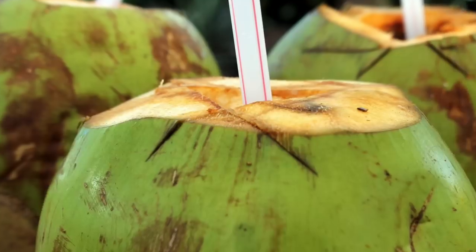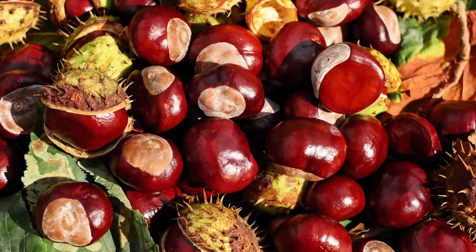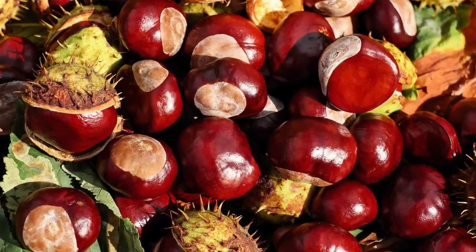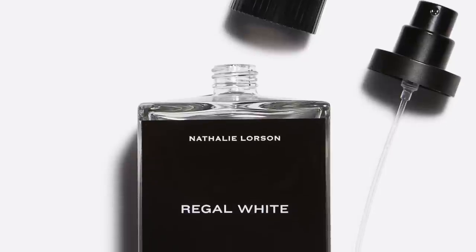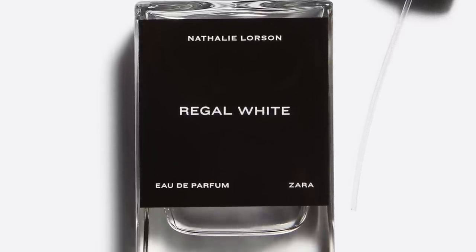Notes include coconut water, vetiver, figs, ambroxan, chestnuts. Those are the only notes they credit. I've smelled these before, and I'm going to smell them on camera for you guys. I've ranked it this way based on how I prefer them, and I've ranked Regal White at the bottom.